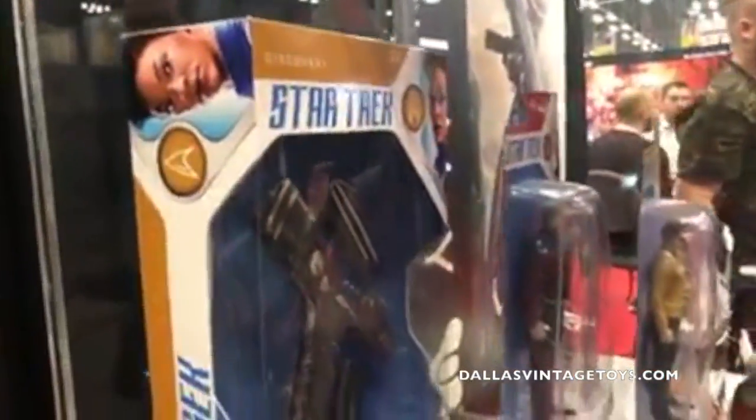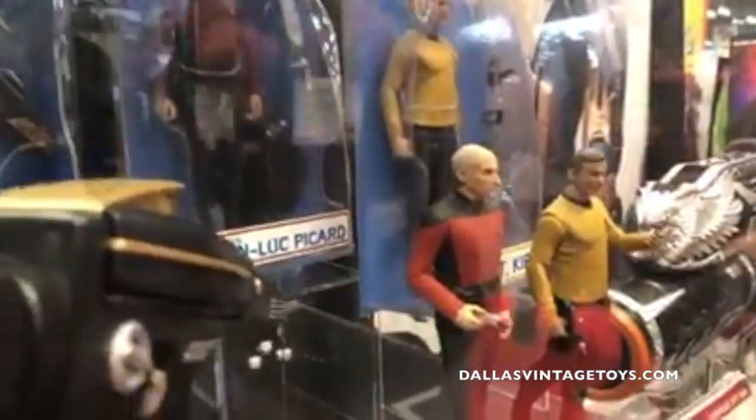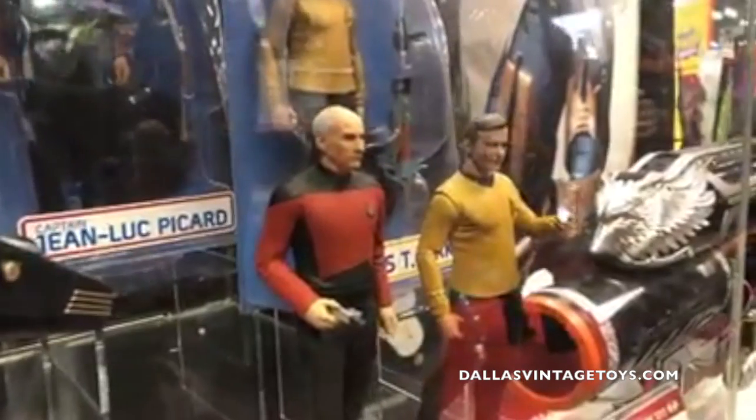Star Trek is new for us. We'll be launching these in the summer this year. Look how great the card looks. Yeah, they really nailed the likeness.